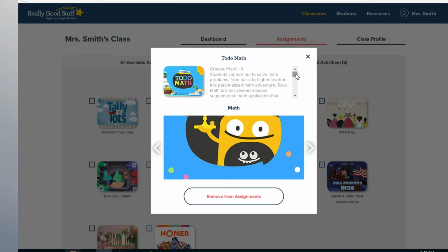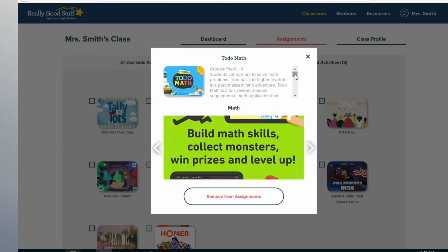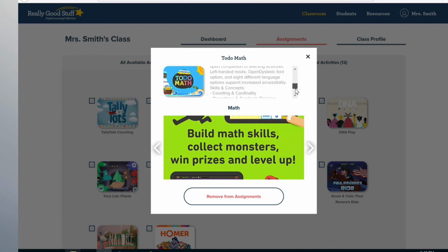So for pre-K to 3, again, there's screenshots of what the app looks like in the student experience. And then in many cases, these apps are research-based. So a lot of the work is done, and teachers can feel very comfortable and confident using these apps in the classroom. So there's 700 math activities just in this one app. Oh, wow. And it talks about the sections of Toto Math, and then obviously all of the different games and activities within the app, and the skills and concepts that it reinforces.